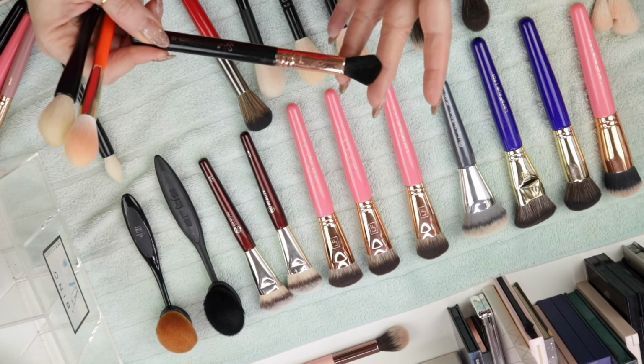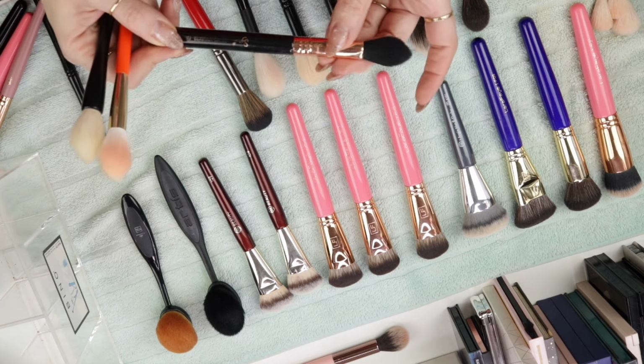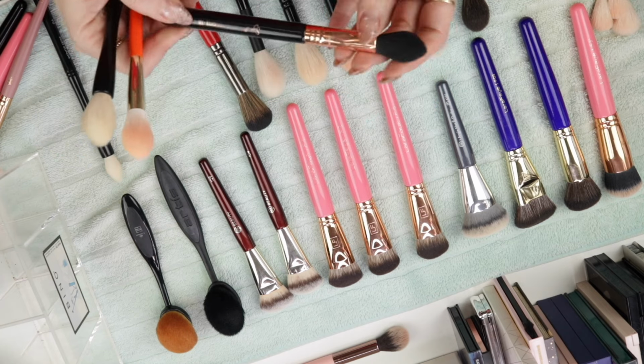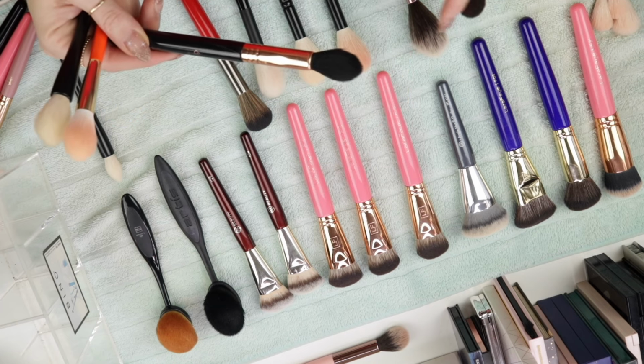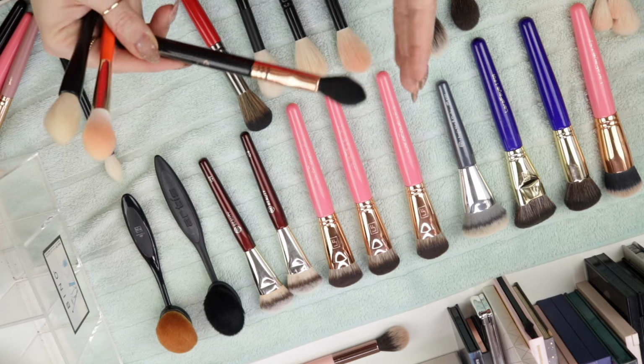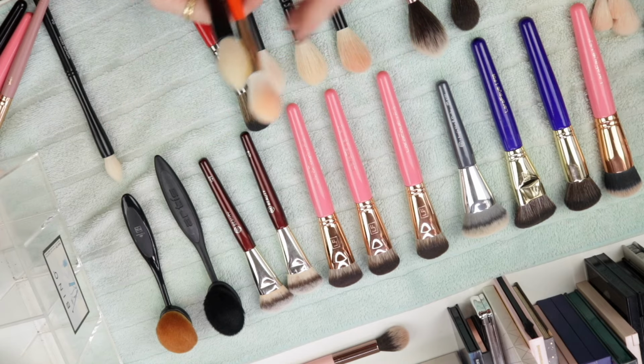the tapered highlight brush from Sigma. I've had this one a long time. It's been through the ringer. It's kind of beaten up, and it's just not one that I use quite as much anymore. They're pretty similarly packed, but I think I'm actually going to get rid of that one.